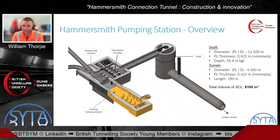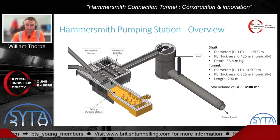So a few little details there about the shaft and the tunnel. Both were constructed with sprayed concrete for the primary lining. So this is predominantly what I'll focus on. The primary lining internal diameter of the shaft was 11.5 meters with a thickness of 425 millimeters. The total depth of the shaft below ground level was approximately 33.5 meters. The connection tunnel, so that has a primary lining internal diameter of 4.5 meters and a thickness of 325 millimeters. And as mentioned, the length is just under 300 meters long.